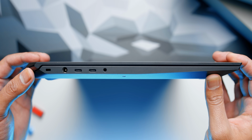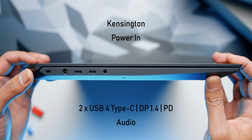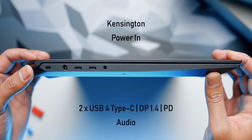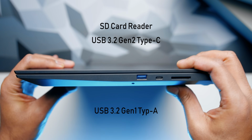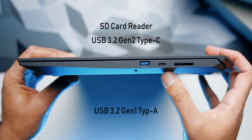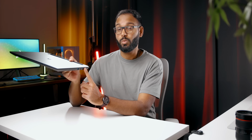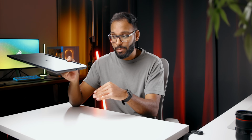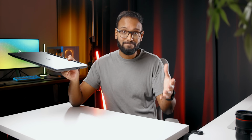Port setup on the Voyager is pretty respectable. You get a Kensington lock, power in, 2 USB 4 Type-C ports with support for DisplayPort pass-through and power delivery, and an audio jack. Switching over to the right, you get a full-size SD card reader, a Type-C 3.2 Gen 2 port, and a Type-A 3.2 Gen 1 port. Keep in mind that this is a UHS-I card reader, so the performance is going to be capped if you use UHS-II cards like I do, so if you're a creator, that really sucks.